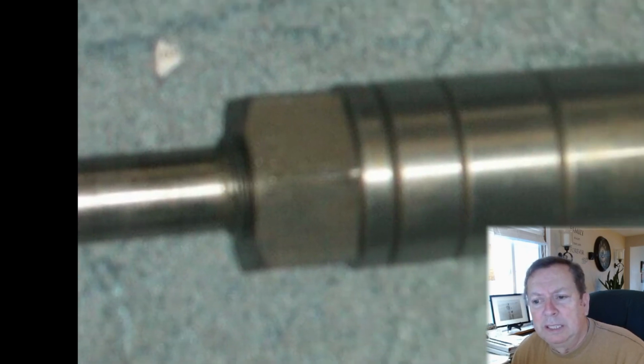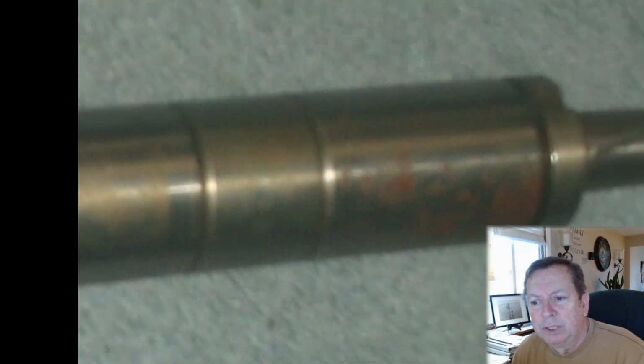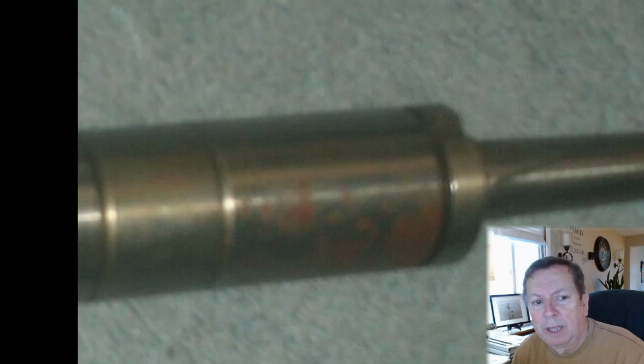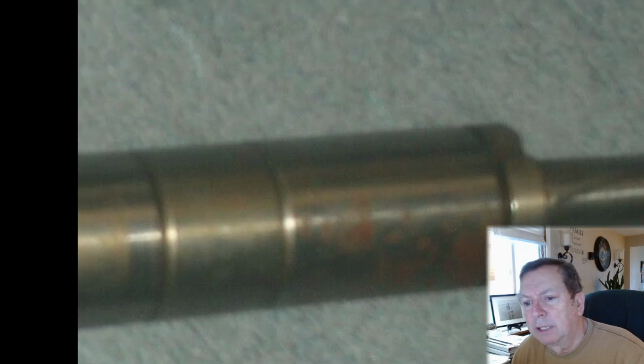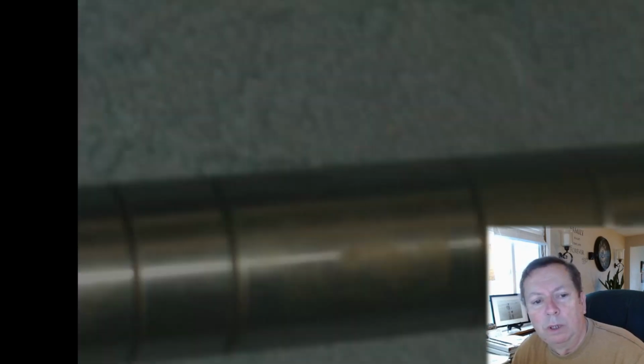What we're not seeing is the condition of the arbor itself underneath those spacers. If we're seeing corrosion on the outside, and I could be wrong, but if the information is not shared with us, I'm suspect of the condition of that underneath. So I don't know what we're going to see underneath there. So I'm going to say that's a pass.